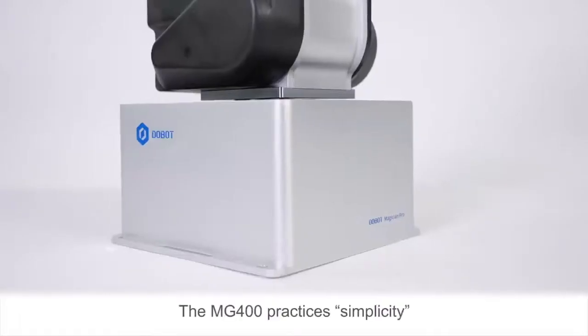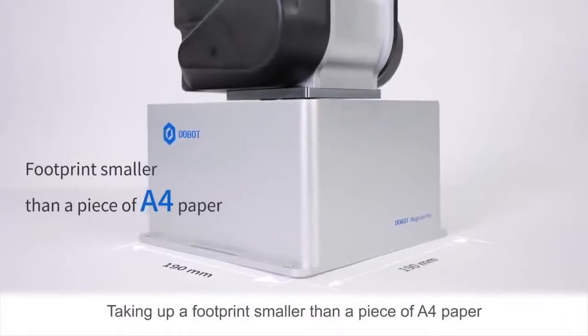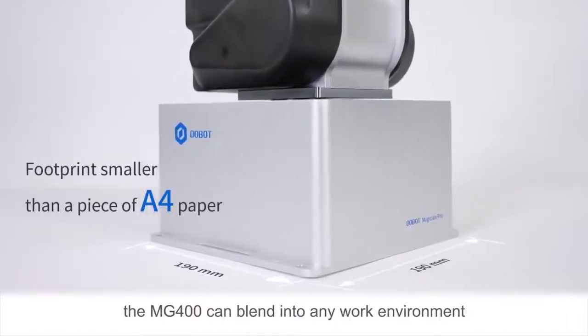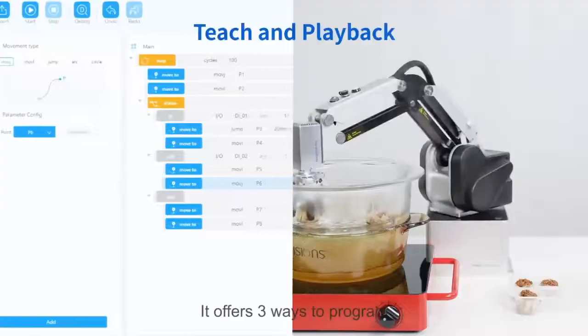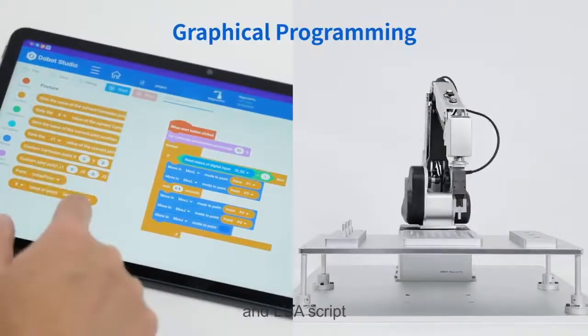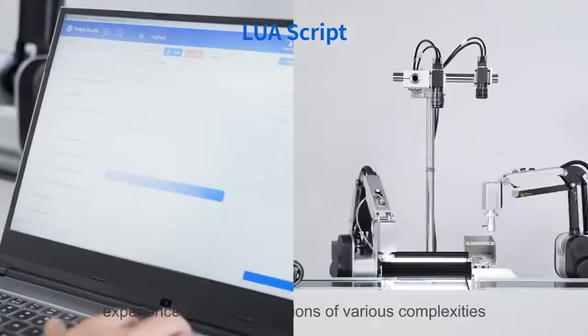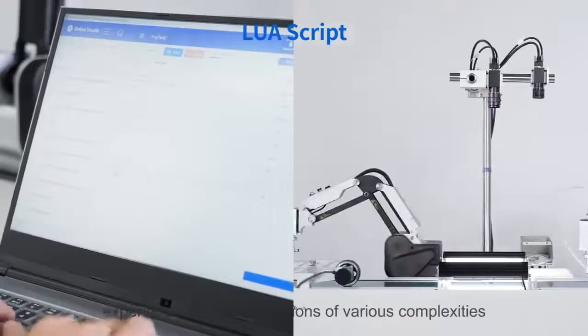The MG400 practices simplicity, taking up a footprint smaller than a piece of A4 paper. The MG400 can blend into any work environment. It offers 3 ways to program: teach and playback, graphical programming, and Lua script, helping users with different levels of programming experience handle applications of various complexities.